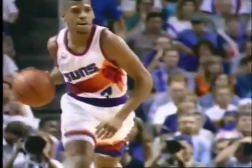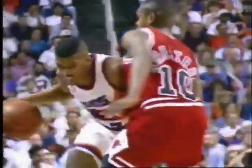That's when Charles Barkley is at his best. And even as the Bulls jumped out to a 2-0 series lead, Charles remained steadfast in his belief in himself and his team. Kevin Johnson hearing it off the crowd, hearing the Bulls.